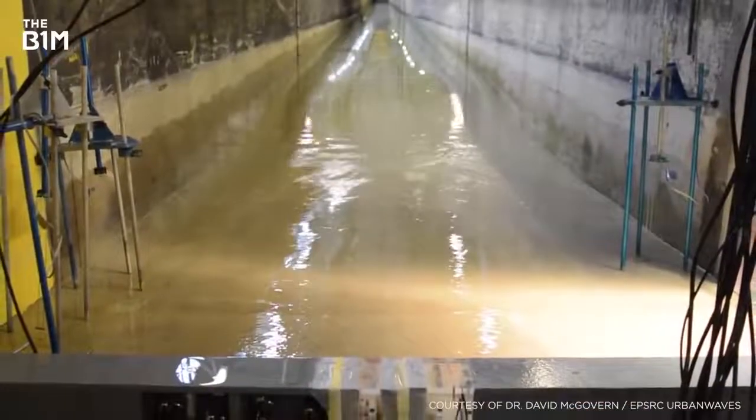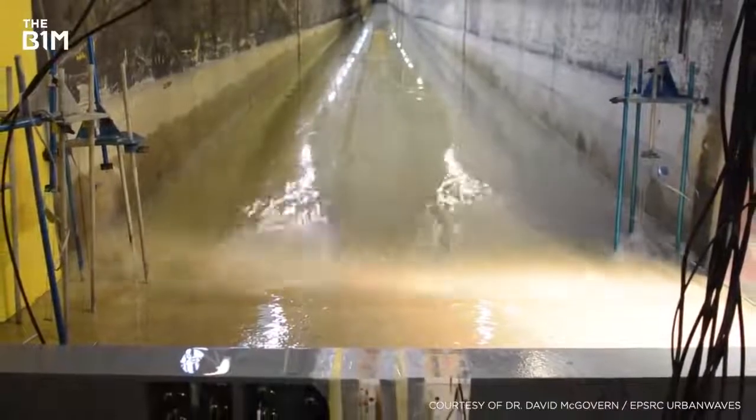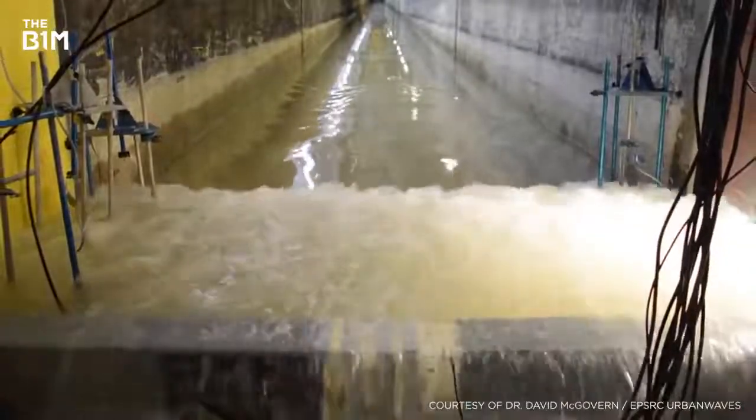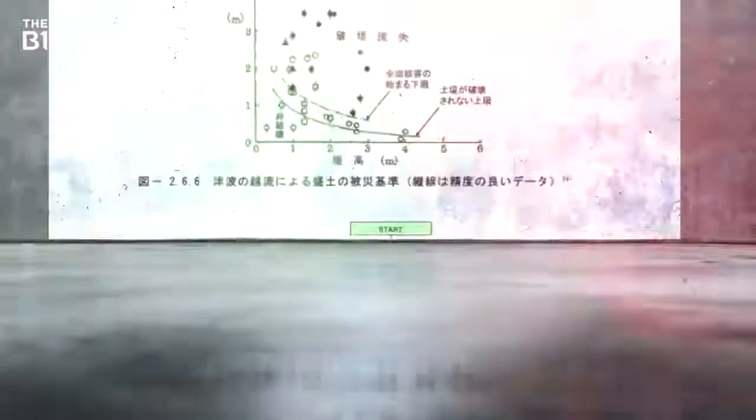And if you were to look at YouTube video of Japan, you would see the tsunami comes onto the ground and overtops seawalls. It's not really a broken wave. It's like a continually rising flood. And so when that tsunami hits the wall, it tends to do so in an unbroken form. And that means that the force on the wall really is just described by this hydrostatic force.